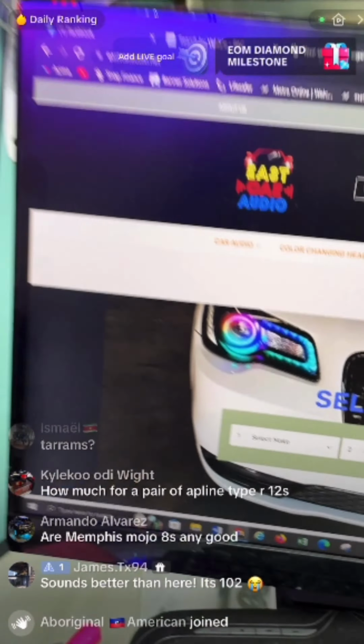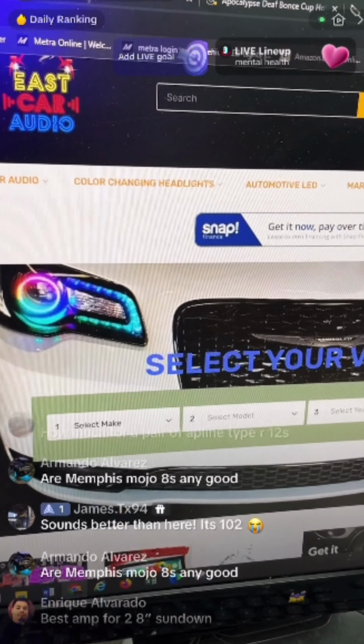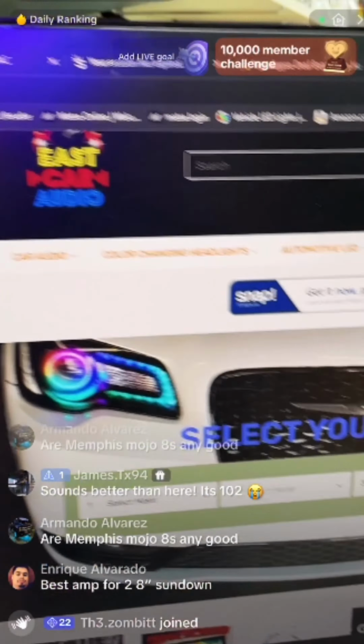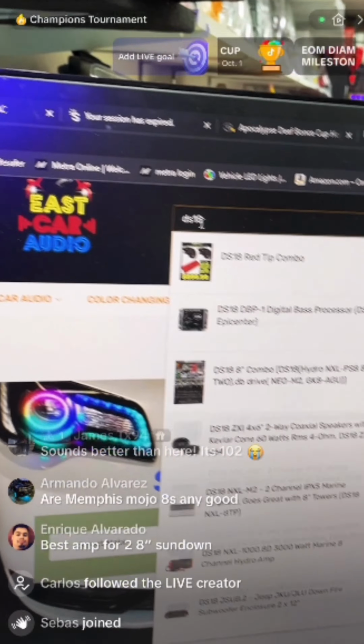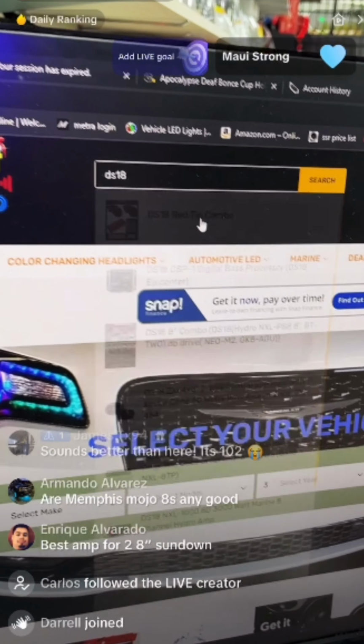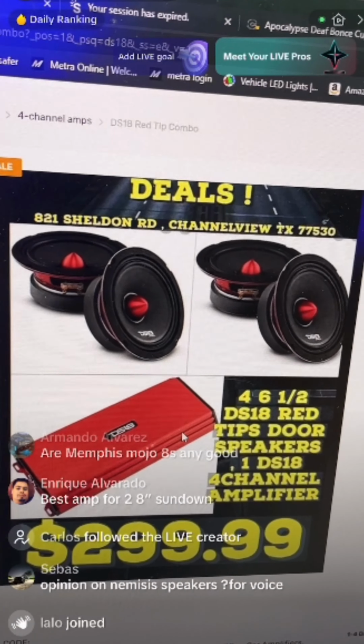All right, so that's our website. Do not use the select your vehicle thing. That's not working. So what I would do, guys, for example, if you want to look for the combos that we have, you can either type in DS18. We have the DS18 red tip combo, guys, going for $299. It includes four 6.5 red tips and the amplifier for $299.